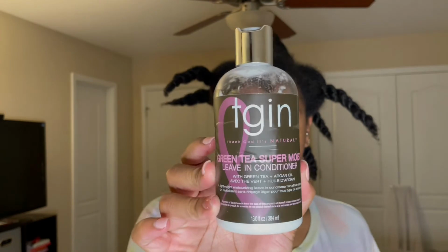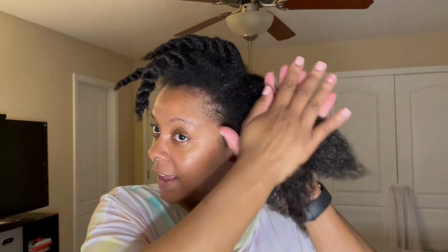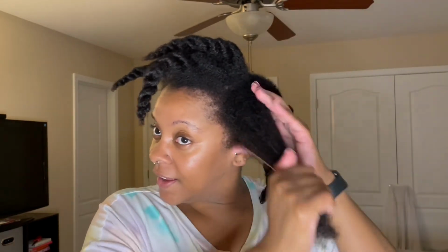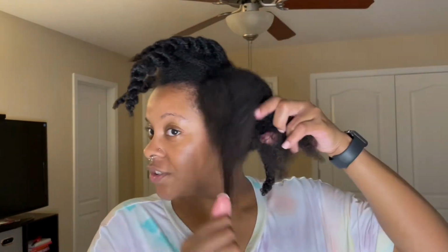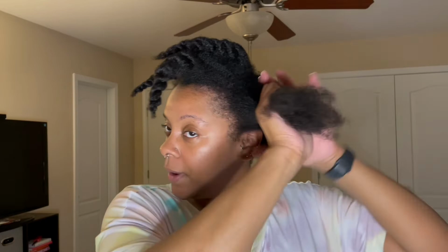So now I am gonna go in with my TGIN leave-in conditioner. The product I'm about to use doesn't say whether to apply a leave-in first or not, and this is my first time using it, so I'm gonna apply one anyway. Hopefully it doesn't over-moisturize my hair, because that has happened before and then I end up losing definition. But I won't put a lot of this leave-in, and you can barely see that I even put any on. I'm just gonna go through each section, put some leave-in on, and then I will come back and show you what I'm gonna use for my twist out for today.